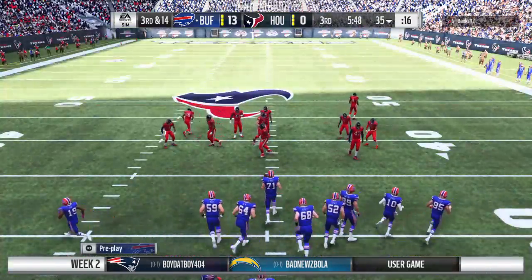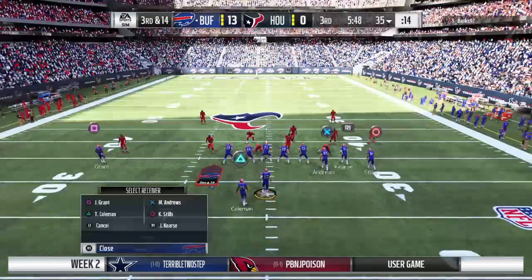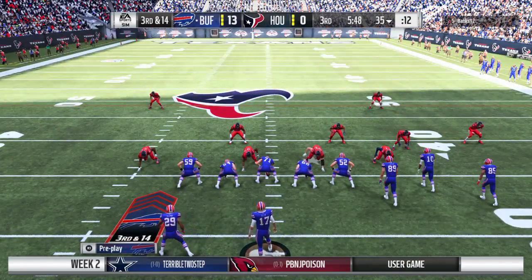The Bills on third down. They've converted just 2 for 6 thus far. This is 3rd and 14.